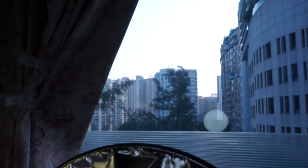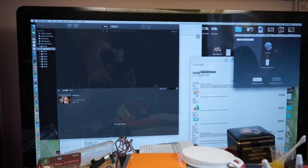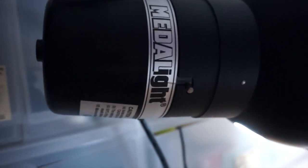Let me see. So today there is some natural light, not very hard, and then I'm on my desktop, and I have a light over here which is facing me, and then I purchased another light. This is for videoing, okay, but not an expensive one. This is a media light, and it also comes with another light, let me turn it on.